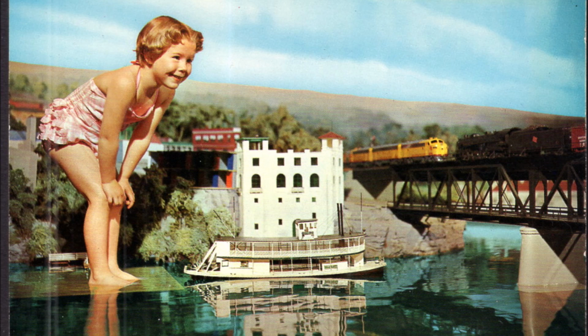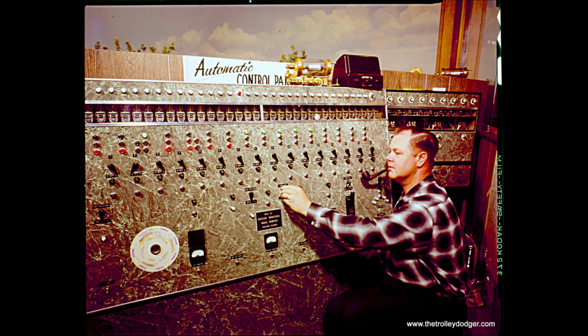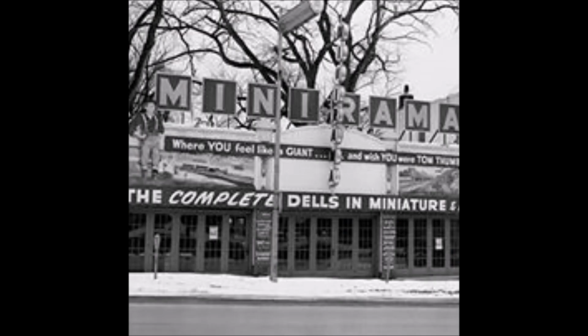All of the operating features of our model are automatically controlled from the control panel near the entrance, though we may take over operation of any of the trains manually at any time. We have recorded the voices of a number of Wisconsin Dells residents who will conduct you on a guided tour of this exhibit.